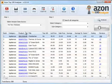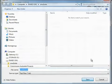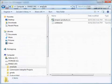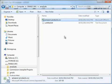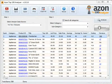Save that there. You can also save it as a text file if you'd like. Let's go ahead and just save it untitled like that. And let's go take a look at that folder. And here's what you can do. You can sell this list. Sell this file as a product. There are people out there that would love to buy this information if they don't have access to the software. That's another way to make money with the software. You can generate these hot product lists and sell the list.